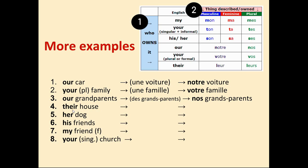Number 4, their house. So step number 1, who owns it? It is their, so it's here. As with the others that we've just done, we only have 2 options, one which is masculine and feminine, and one which is plural. So we have to decide if there's only one of something or many of something. Their house, there is only one of them, one house, because there's no S at the end. So we'll be selecting this one here.